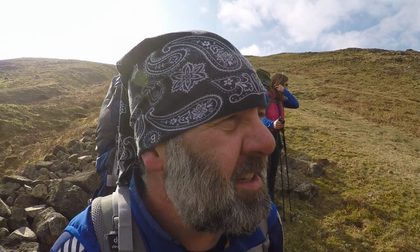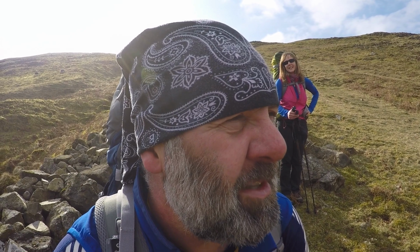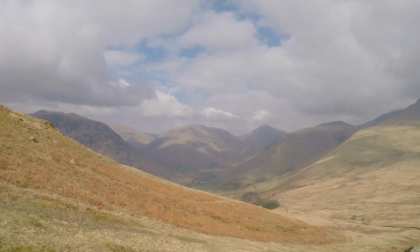Hard work. We're on the cusp of shorts in the next week, 10 days I hope. That looks like the end of the snow, folks, unless we have another dumping over Easter, which is quite possible. But I'll just give you a look at that. Look at the shadows of the clouds on them fells. Beautiful.